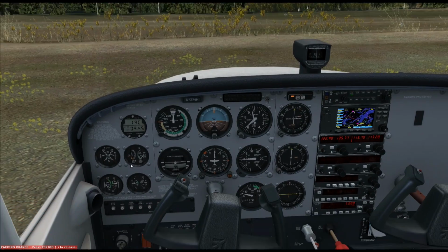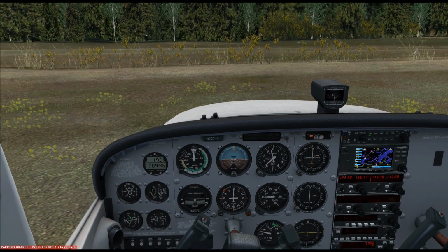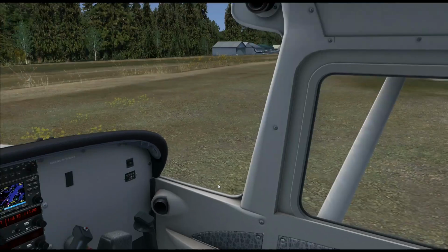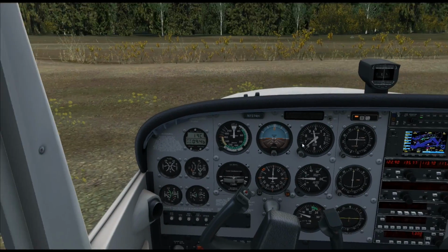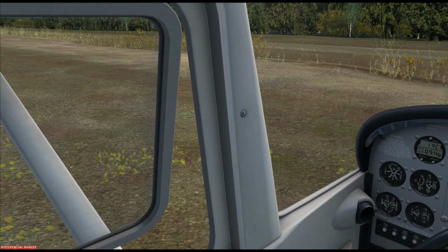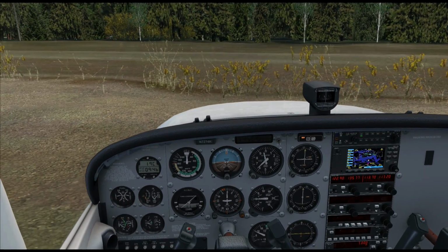Sierra 1, traffic, Cessna November 727 Fort Hotel is taxiing to runway 17. Okay, so we'll release the parking brake, and you can see that we're already starting to creep forward. So we'll get on those rudder pedals, and we just want to veer off to the left, avoid those long weeds and grass things.